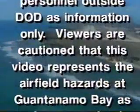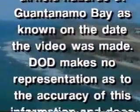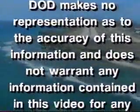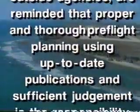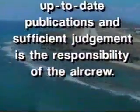Viewers are cautioned that this video represents the airfield and airfield hazards at Guantanamo Bay as known on the date the video was made. DoD makes no representation as to the accuracy of this information and does not warrant any information contained in this video for any use whatsoever. All viewers of this video, both DoD and outside agencies, are reminded that proper and thorough pre-flight planning using the most up-to-date publications and sufficient judgment is the responsibility of the aircrew.